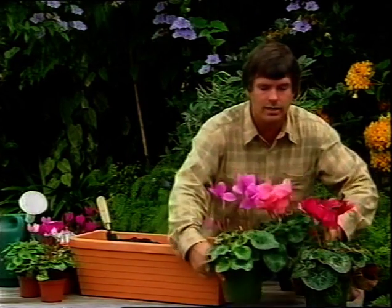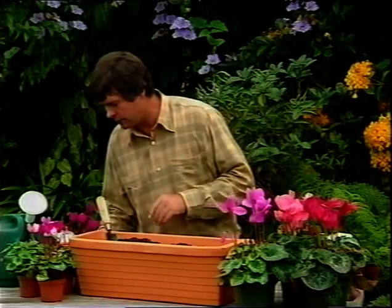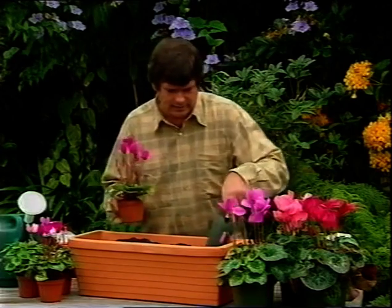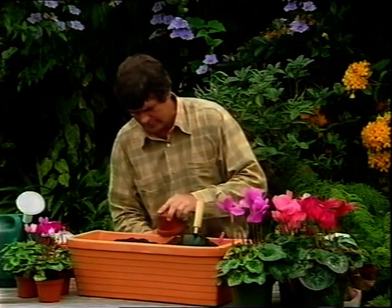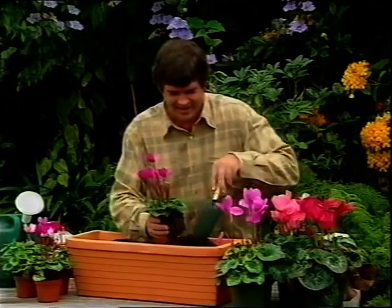So there we are. That's with the bigger flowered types of cyclamen. But also available through garden centres now are these delightful little mini cyclamen, with beautiful fragrance. They're really, really pretty little plants, and they appeal to me a lot. And what I'm going to do here is make up a trough of mini cyclamen, and let's see how that looks.